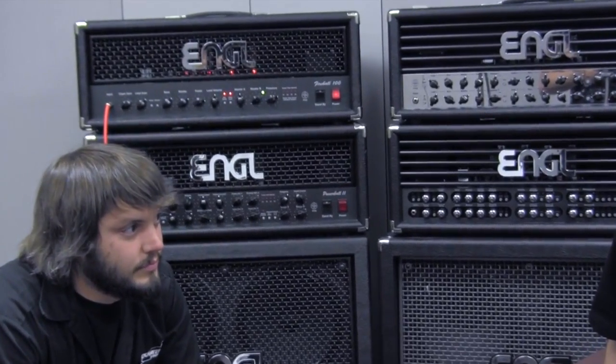So I'm using the Fireball, basically because it's the amp with the distortion I've been looking for my whole life. It has a very unique, tight, and crunchy tone. It has two channels, clean and lead, which share the same EQ. So if you're mainly a heavy distortion player, it's probably the amp for you.